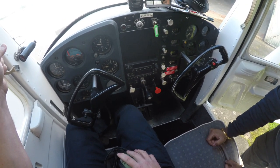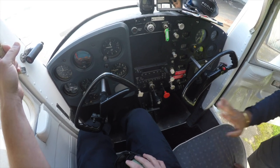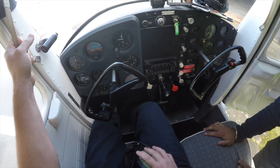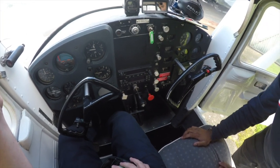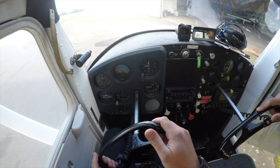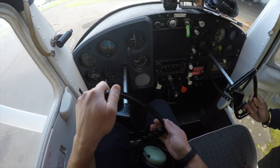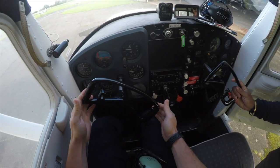You want to try and move your seat in such a way that you can push it all the way down. You'll be able to feel when it stops as well. And you want to make sure that your knees aren't going to bash your controls.